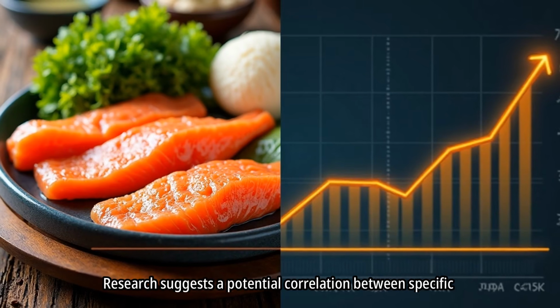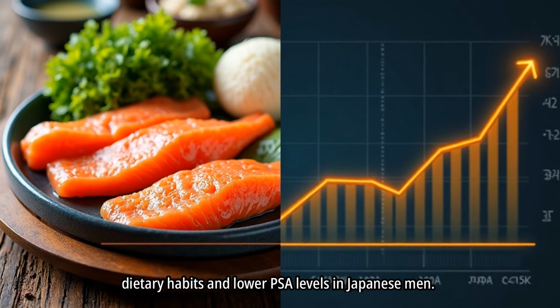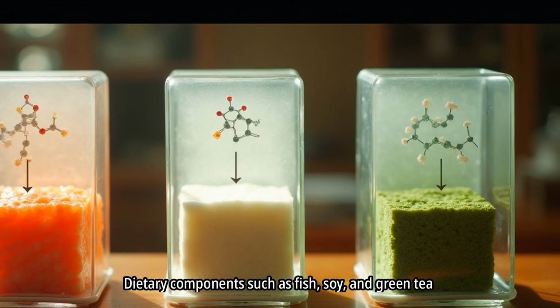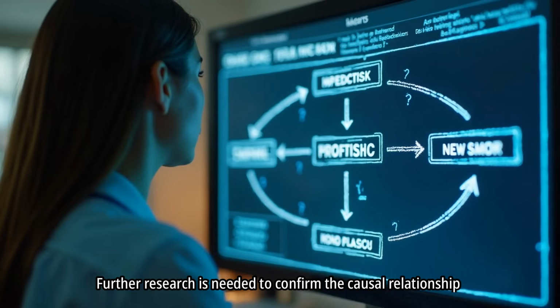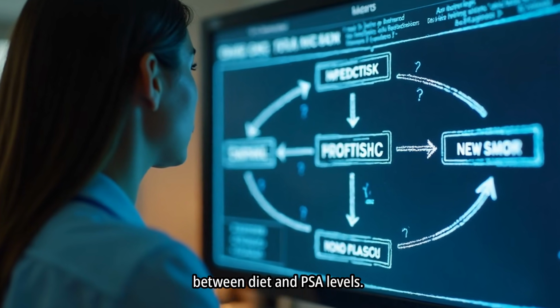Research suggests a potential correlation between specific dietary habits and lower PSA levels in Japanese men. Dietary components such as fish, soy, and green tea may contribute to reduced PSA levels. Further research is needed to confirm the causal relationship between diet and PSA levels.